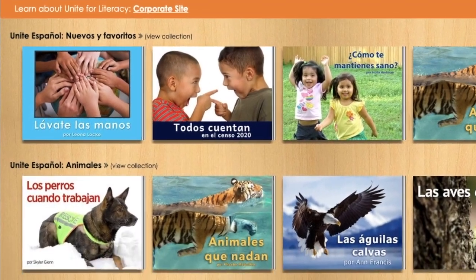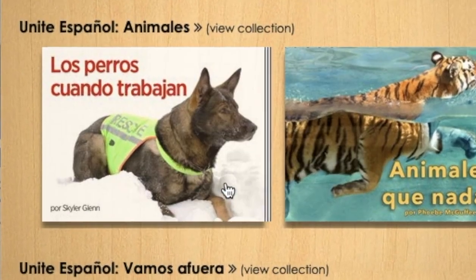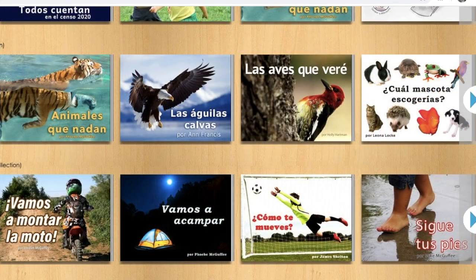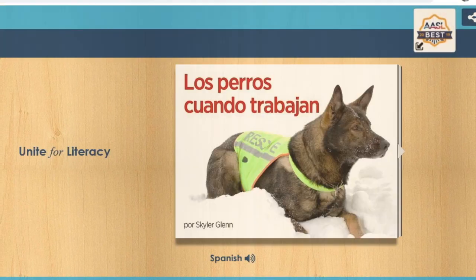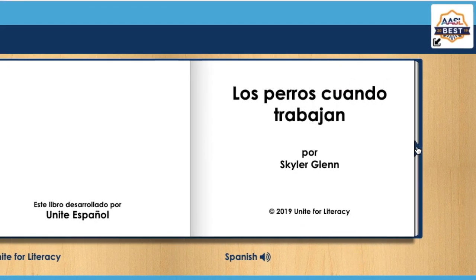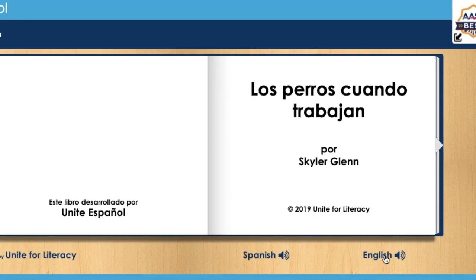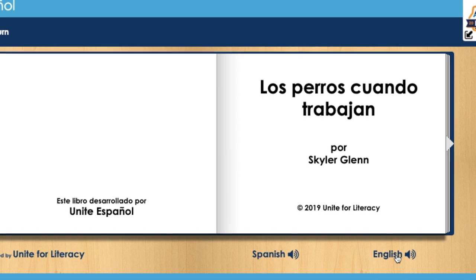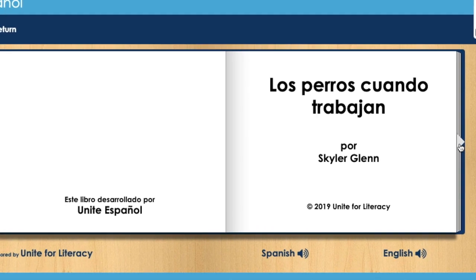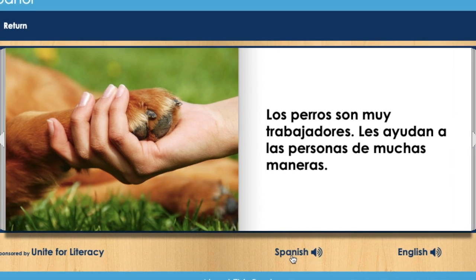At uniteforliteracy.com, readers can browse the books in the English or Spanish library. If the text is in Spanish, the narration can be in both Spanish and English, making it a bilingual book. It's great for ESL students to check their own understanding, or for family members to read a book together and have everyone of different English or Spanish levels in the family, which is common, feel included. And this feature is awesome for English-speaking Spanish learners.